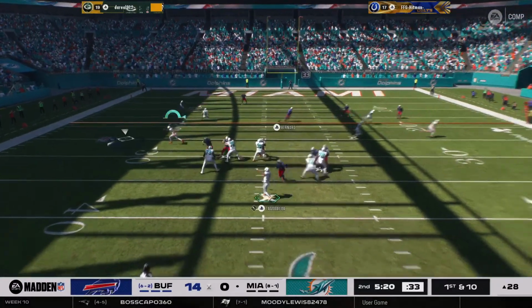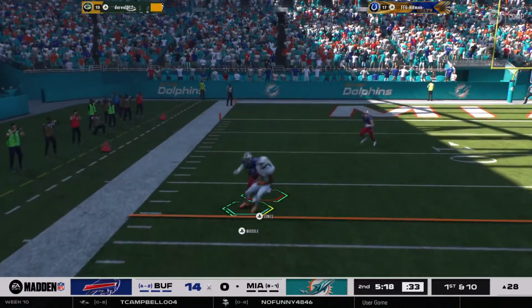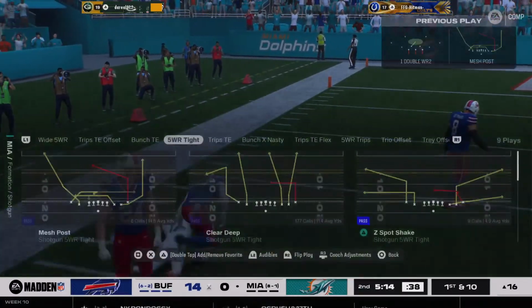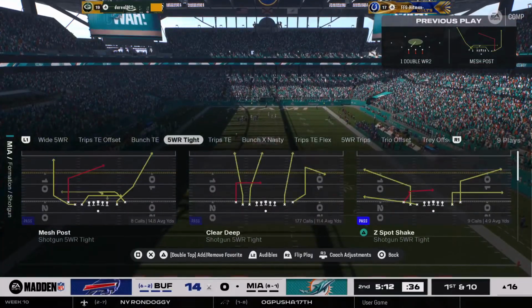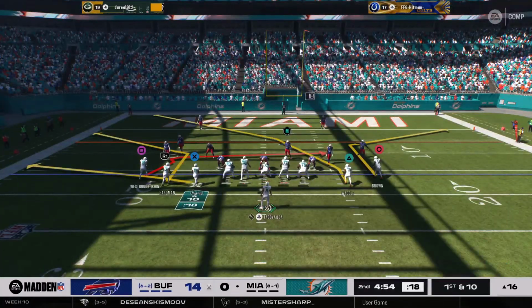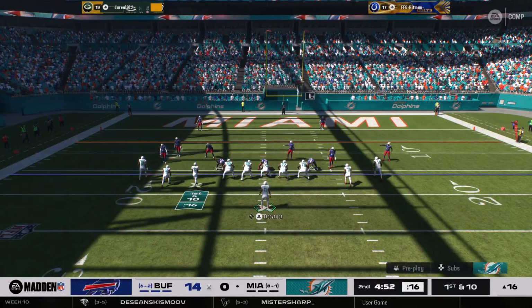Going to the air. Tagovailoa. That's going to be caught by Waddle, and inside the 20 before he's brought down. 12 more yards there and another first down. That's good for another Miami Dolphin.